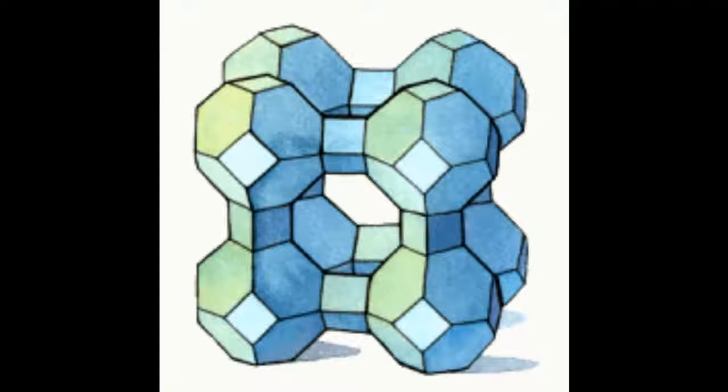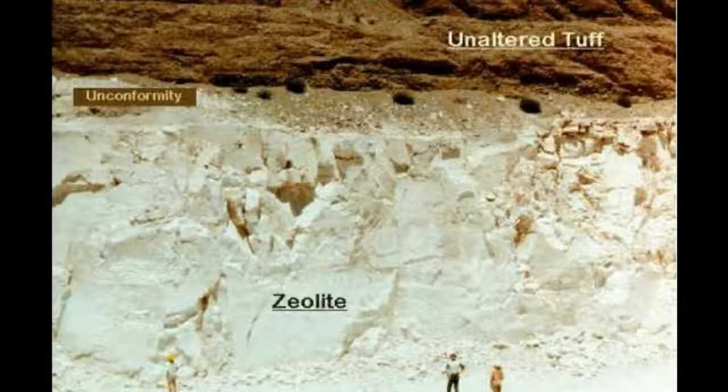So this is what got me started looking, and then from there I wanted to try to find the best zeolite product to put in my body.